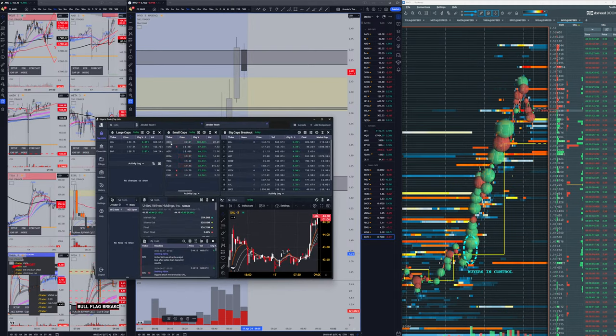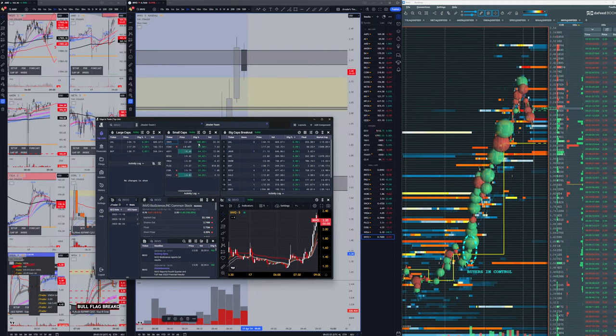This over here is, as we said, a small cap. Right now it is the highest gap. At the moment of the entry we were at 1.44, and it got almost to 2.40. The micro float is over here, 2.72 million, so we're really talking about a small float.